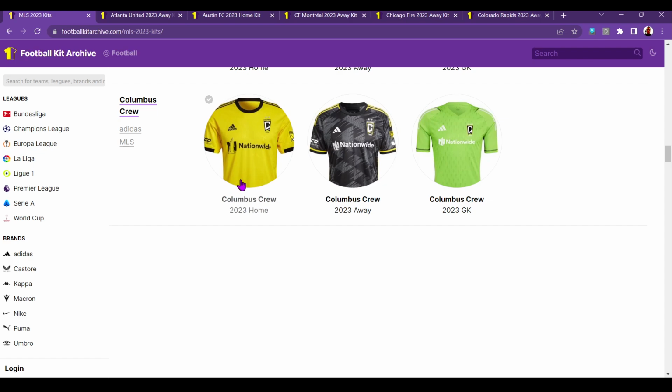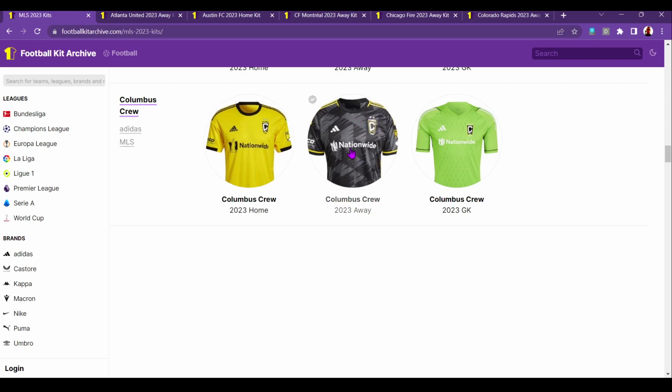Columbus Crew. Reminds me of Wolves kit. Wolverhampton Wanderers. Black and yellow. Nothing wrong with it. It's okay. The away kit's nicer. I like the grey and white areas. I don't know if I'm going to save it though.